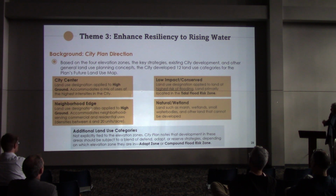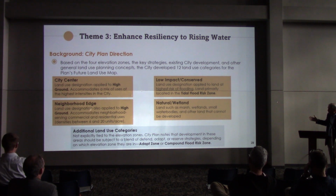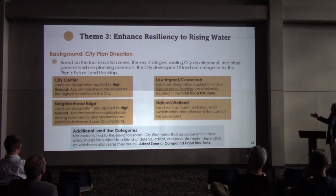And then another designation that is relevant is low impact conserved area. This is the land use designation that was applied to the tidal flood zone. In other words, the areas of land that are at greatest risk. And then there's also a natural wetland area, which are basically wet areas. In addition to these four categories, there were another eight. Next slide.